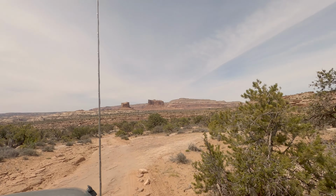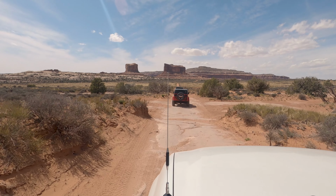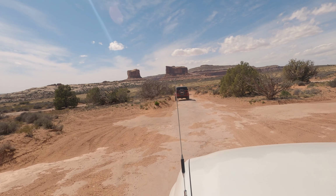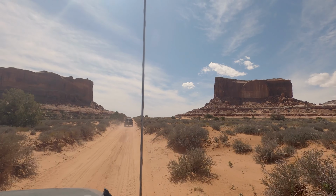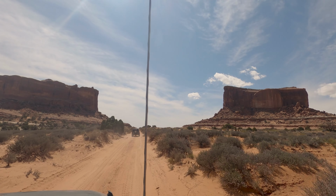Continuing on, the trail follows the rim of Sevenmile Canyon as it guides you towards two imposing buttes, the Monitor and Merrimac, named after the Civil War ironclads that fought in the famous Battle of Hampton Roads. Here is where you will get your first taste of sand. There is a long straightaway with sandy whoop-de-whoops leading to the buttes, where you might be tempted to go fast.